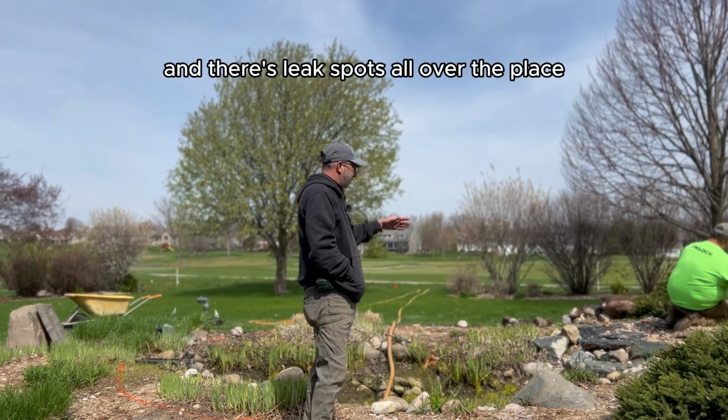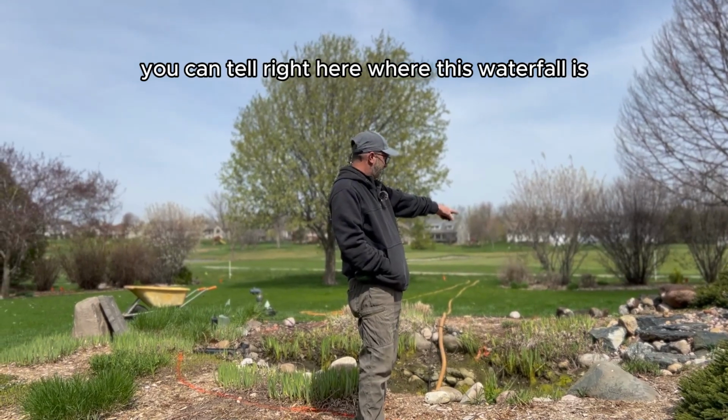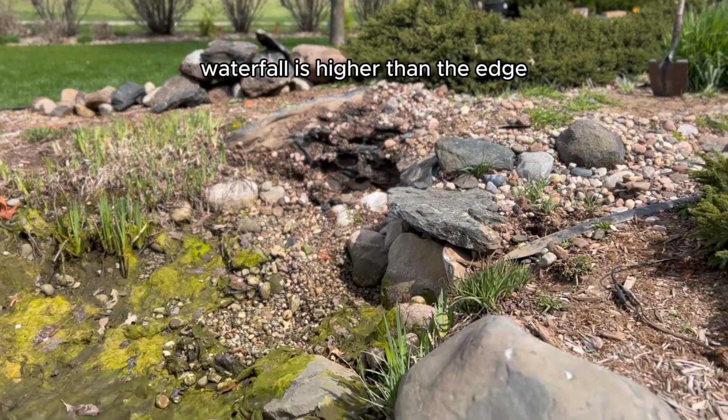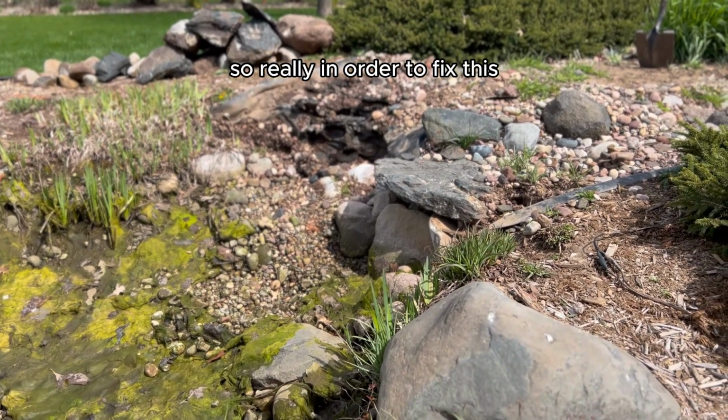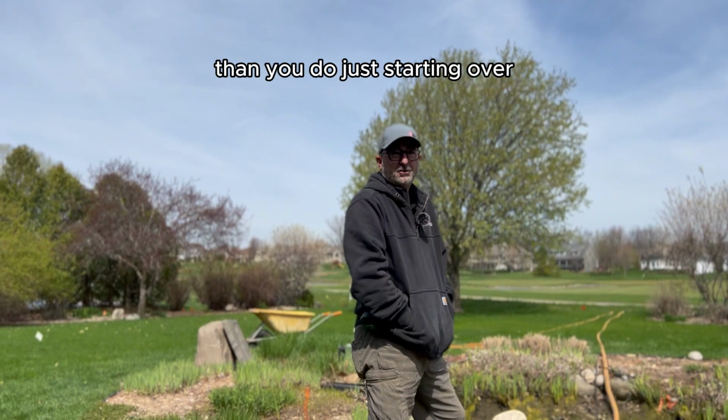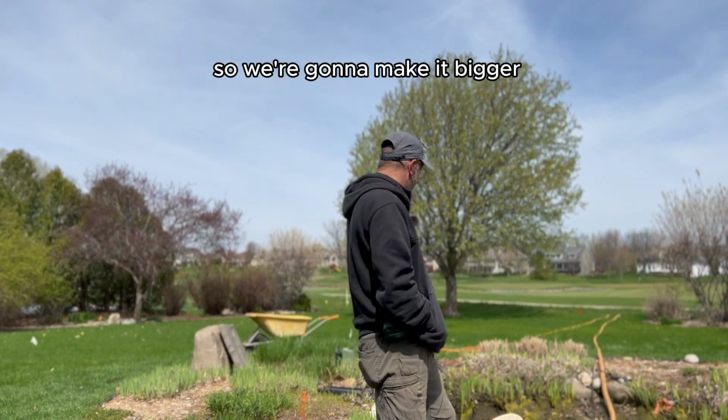And there are leak spots all over the place. You can tell right here where this waterfall is. The waterfall is higher than the edge. So really, in order to fix this, you would probably spend more money fixing it than you do just starting over. So we're going to make it bigger.